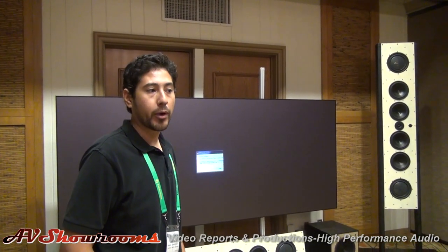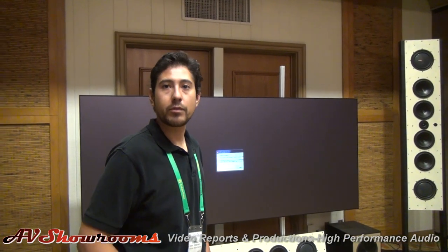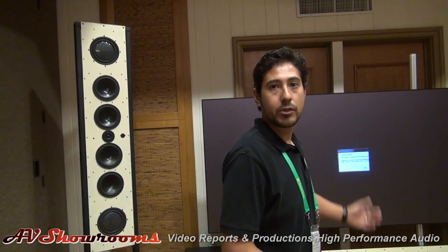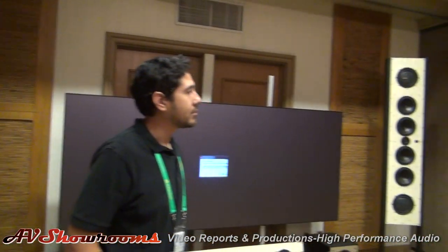With our Blu-ray server, we're able to store all of our Blu-ray movies and music collection, and have it easily pop up on a user interface. So you can sit back, hit one button, hit play, and away you go. That's a no-brainer way of doing things today. Definitely. Okay, and how about on the video side? Rob, what have we got going here?